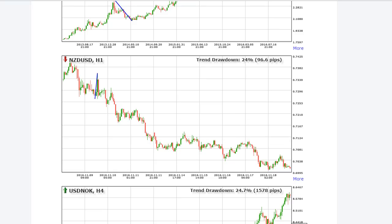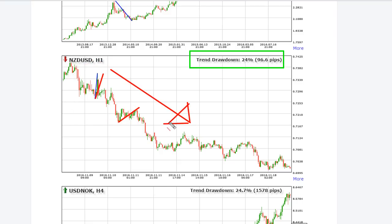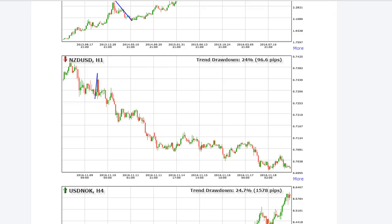All right. Another thing, when we talk about trend drawdown, which you see right here, I think this is actually really good. You see this blue line here? It's talking about these retracements, right? These corrective moves against the overall downtrend. It's actually a pattern. It's called symmetry.